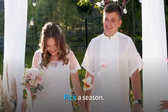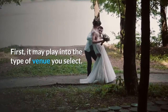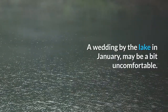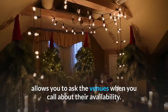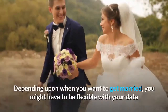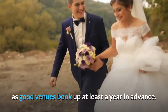Pick a season. You need to decide on the time of year you'd like to have your wedding. Why? Well, first of all, it may play into the type of venue you select. A wedding by the lake in January would be rather uncomfortable. But also, narrowing by season or even month allows you to ask the venues when you call about their availability. And also, depending upon when you want to get married, you might have to be flexible with your date, as good venues book up at least a year in advance.